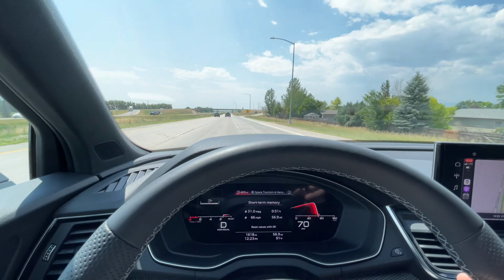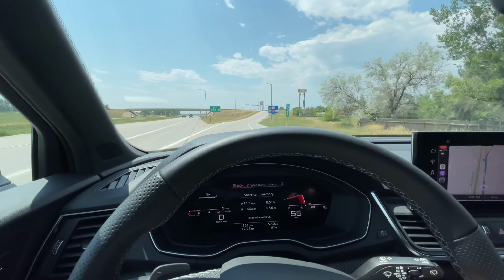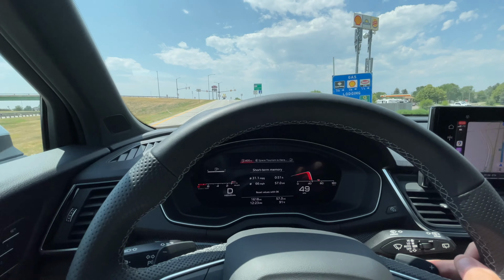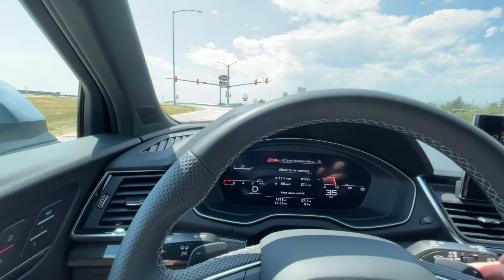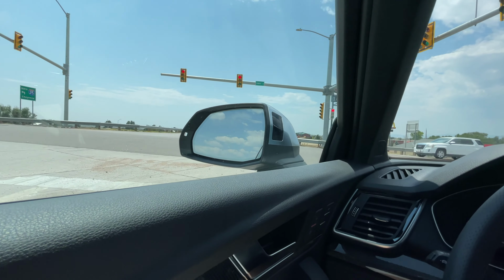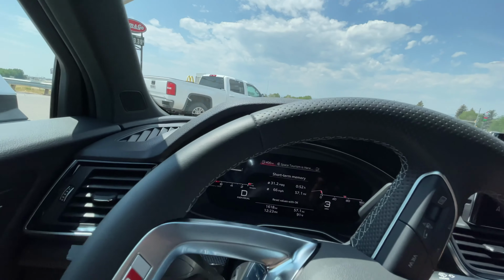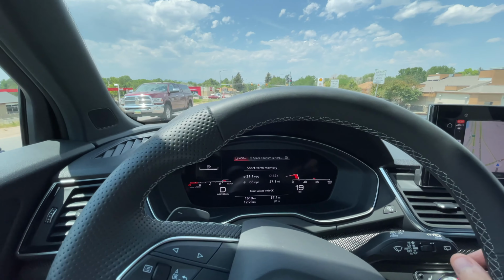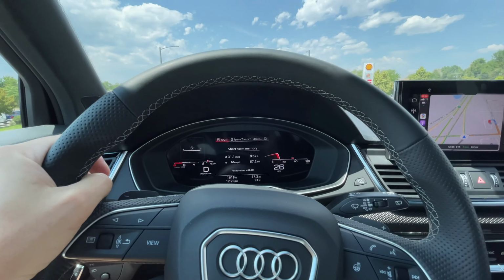But now we are here at the final destination, where we have our little come and go gas station in old Wellington, Colorado. And look at that, 31.2 MPG so far seems to be the average, at least judging by the car itself. Let's see, there goes an old Toyota Venza. If you haven't seen our Venza MPG review, highly recommended. That one blew us out of the water. But yeah, we are pulling in here, and I will get you the final tallies.